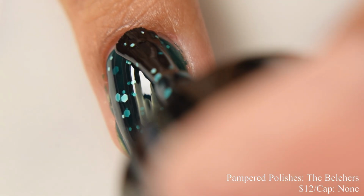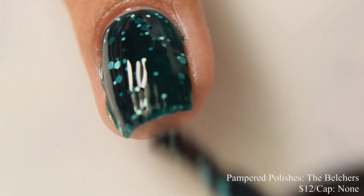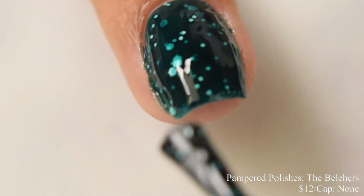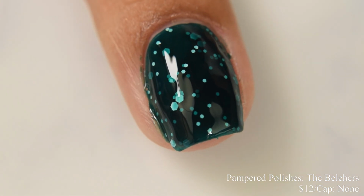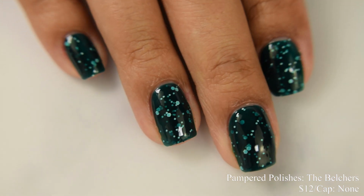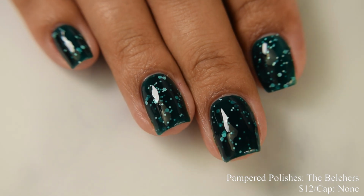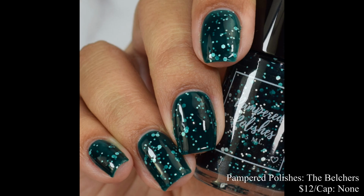So the glitters absolutely give you a strong pond effect, and I had no issues in terms of fishing or anything like that. Now I'm going to suggest going in with a thin layer of a glitter smoothing top coat underneath your glossy top coat. A glossy top coat will smooth everything out, but this one is a touch thirsty in how it dries down.